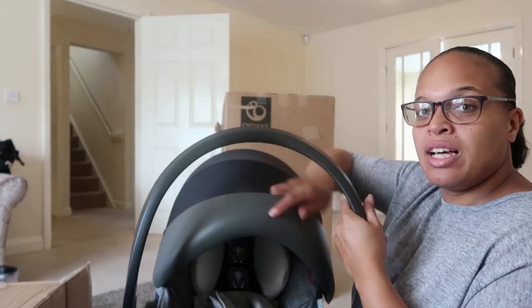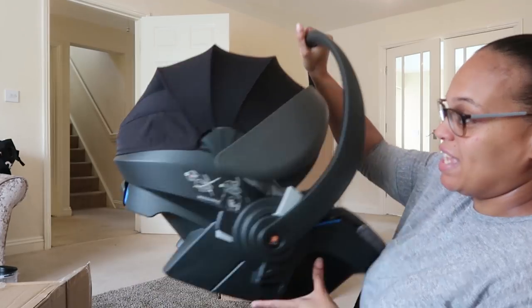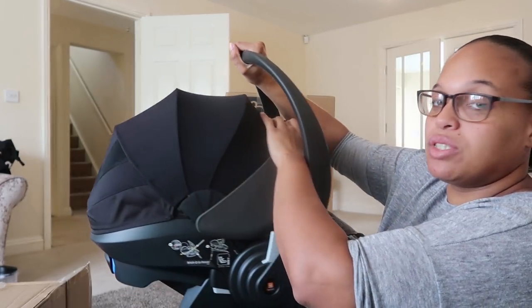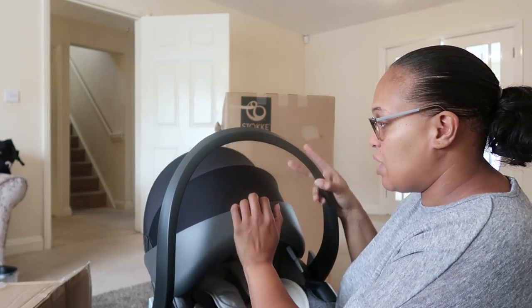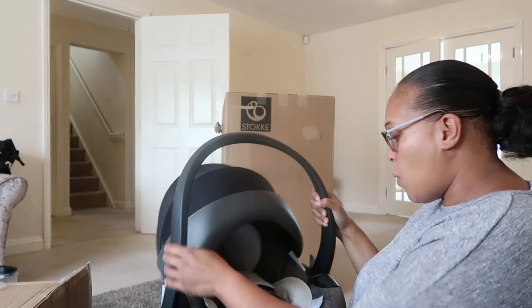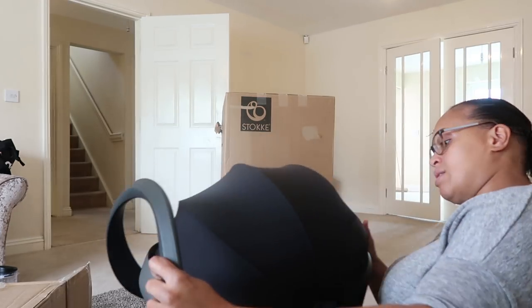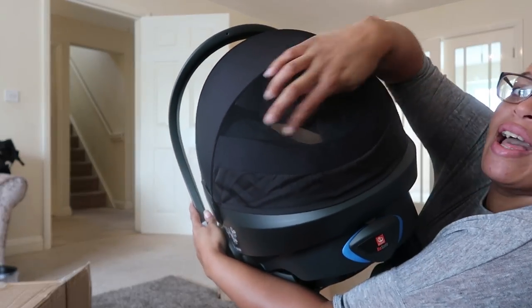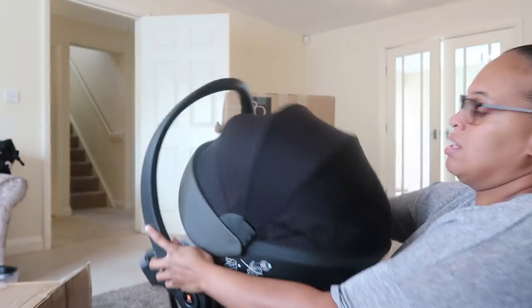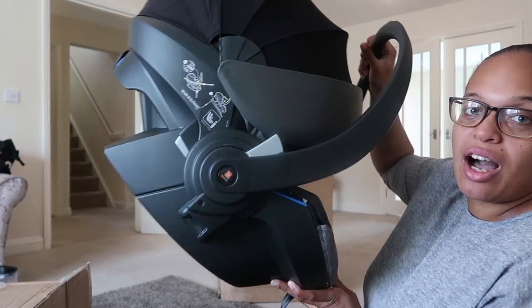So this has a really big hood. That's one thing that I really loved about it. It's a really big hood that comes quite far down. So you're literally covering the baby's face away from any sun or wind or anything if you're bringing it in and out of the car. And it's got a clear mesh there for an air vent. So yeah, happy with that. That's the car seat.